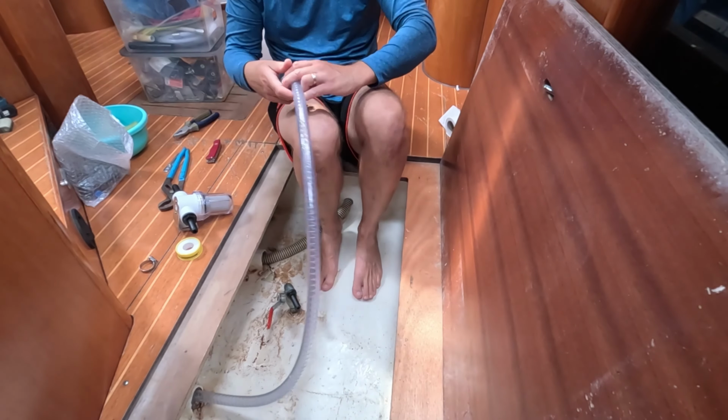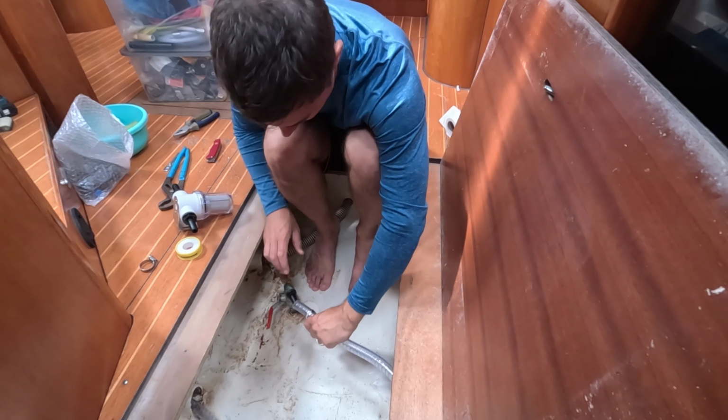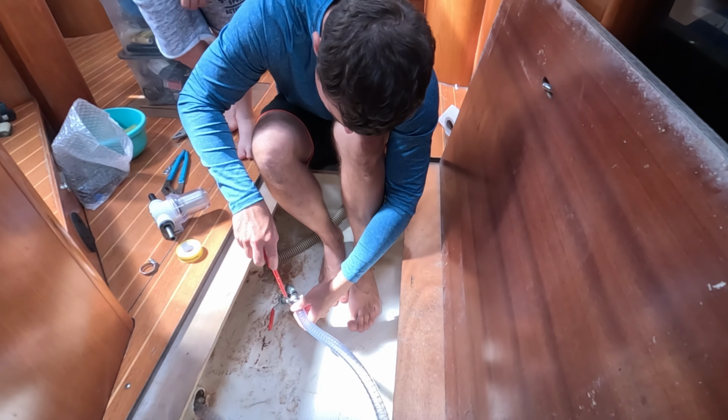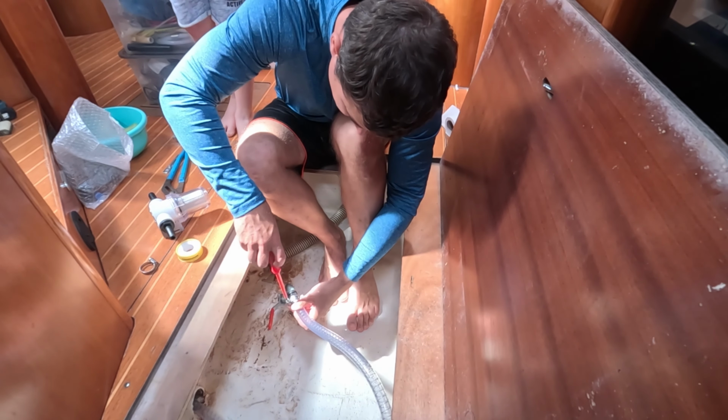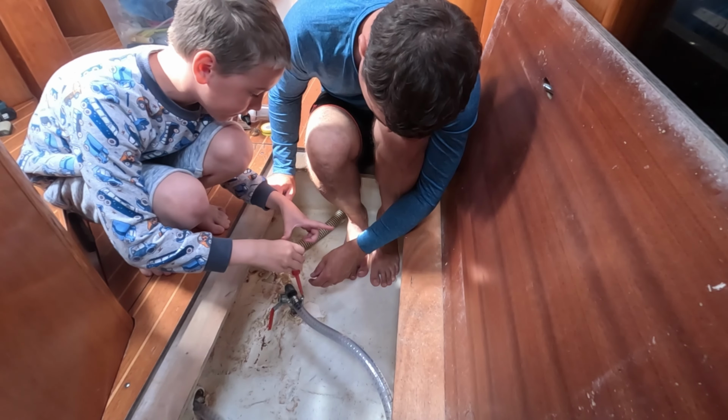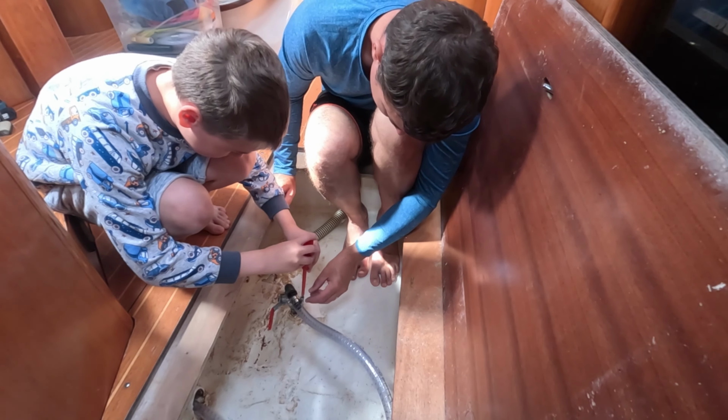Right, okay, so fit that here. If it's under the water line, you need two. If one fails, you have another. Right, you can do these up. Yeah. Better to use soft.